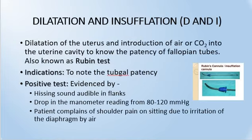So dilatation and insufflation, or DNI, nowadays is not being done. Earlier, before the advent of even hysterosalpingography, this procedure was done. Here the dilatation of the uterus is done and air or carbon dioxide is introduced into the uterine cavity, which is pumped through the Rubin's cannula, as in the diagram shown on the side, and then you listen with a stethoscope for the sound.